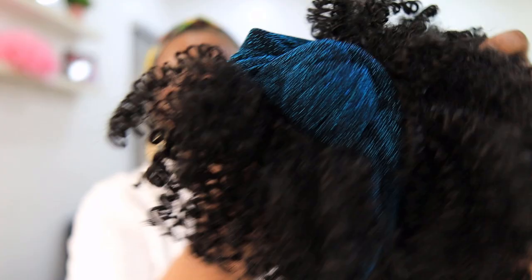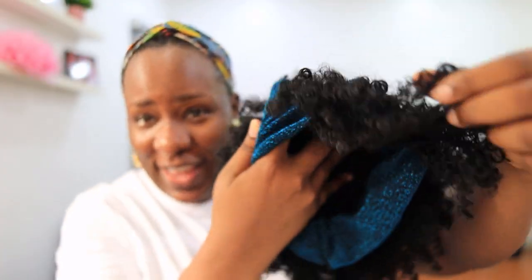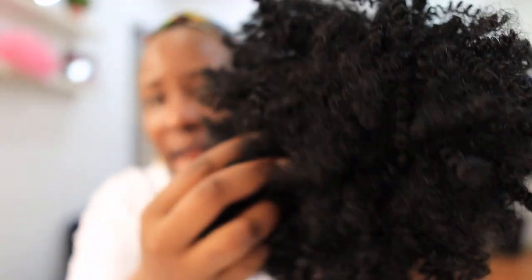So this is a faux pineapple wig. Basically, this is what the hair looks like. It's supposed to look like I have natural hair and I pack my natural hair up and then I wear a headband on top of it. You guys are going to see what I mean anyway. But this is just the hair right out of the box. I love it. I love the way it looks.